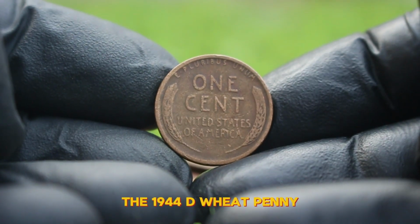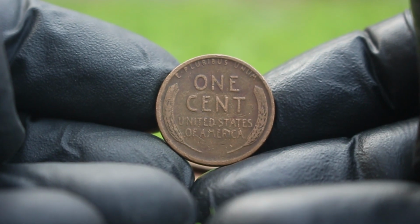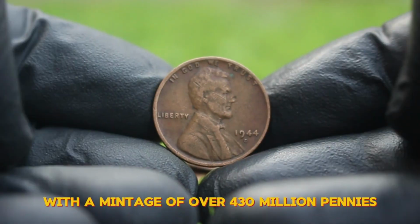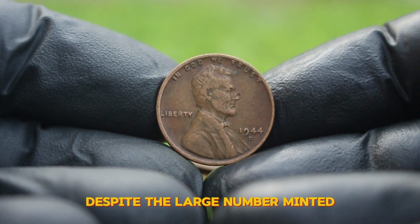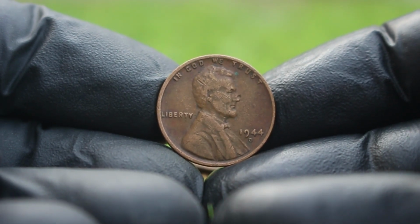The 1944 D wheat penny is part of a unique year in American coin history. It was minted in Denver, which is why you'll see the D mint mark right below the date. With a mintage of over 430 million pennies, 1944 was a big year for penny production. Despite the large number minted, this penny is still popular with collectors.